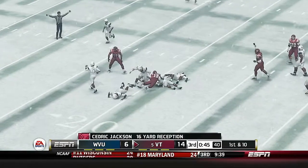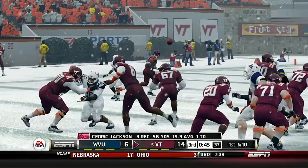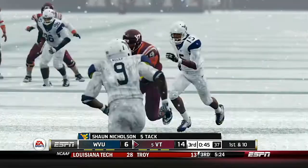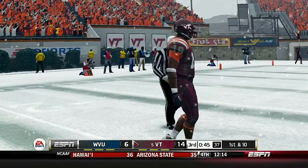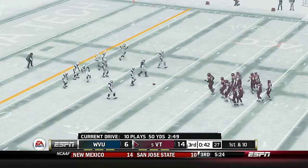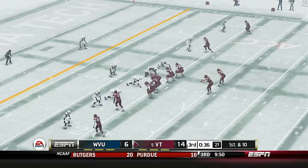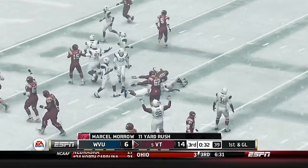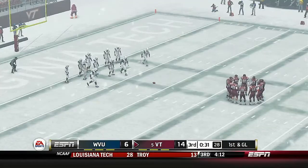Caught. Enough for the first down. And he's tackled around the 19-yard line. That makes it 1st and 10. From the 19-yard line, first down. Has some daylight. That's a great tackle at the 8. This is the 12th play of this drive.